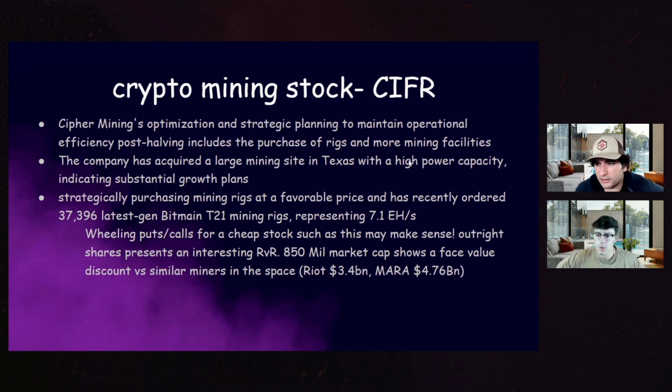It's a crypto mining stock, CIFR. Cipher Mining's optimization and strategic planning to maintain operational efficiency post-halving includes the purchase of rigs and more mining facilities. The company has acquired a large mining site in Texas with a high power capacity, indicating substantial growth plans. They are strategically purchasing mining rigs at a favorable price and have recently ordered almost 40,000, or 37,500, just about, latest gen Bitmain T21 mining rigs representing 7.1, I think that's an exahash.